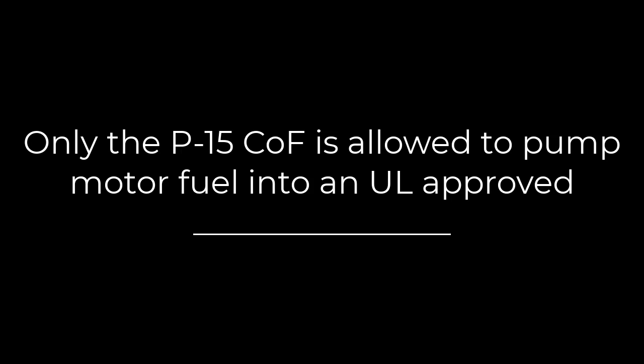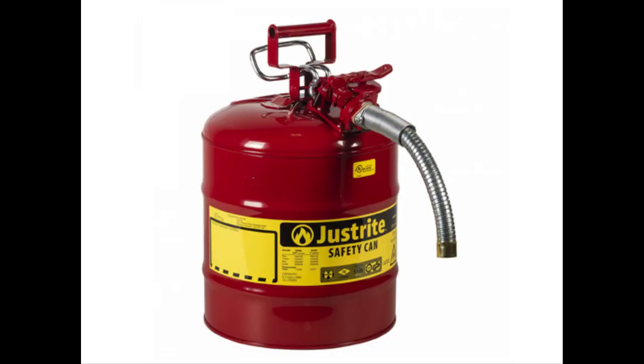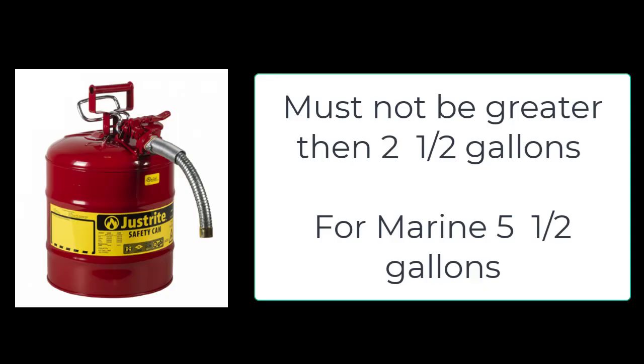Only the P15 Certificate of Fitness holder is allowed to pump motor fuel into a UL approved what? The correct answer, portable container. Safety cans must not be greater than 2.5 gallons. For marine use, no more than 5.5 gallons.